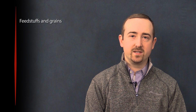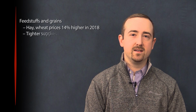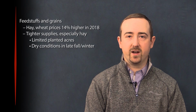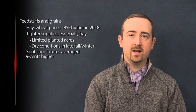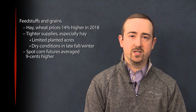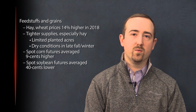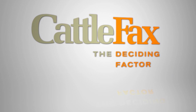Looking back at feedstuffs and grains, hay and wheat prices were both about 14% higher in 2018. Limited planted acres, as well as dry conditions in the late fall and winter, resulted in tighter supplies, especially for hay. Spot corn futures averaged just 9 cents higher for the year, as smaller acres and tighter beginning stocks were mostly offset by record large yields. Meanwhile, trade conflicts with China and the resulting tariffs caused spot soybean futures to average more than 40 cents lower for the year.